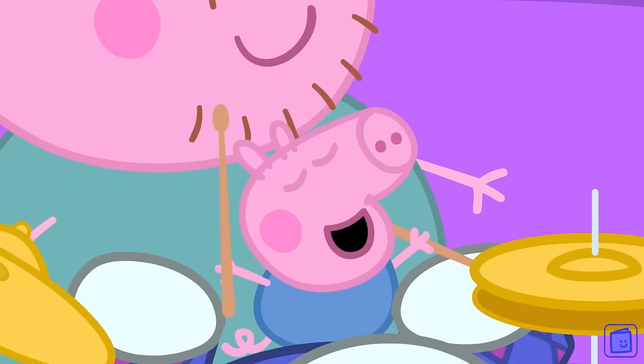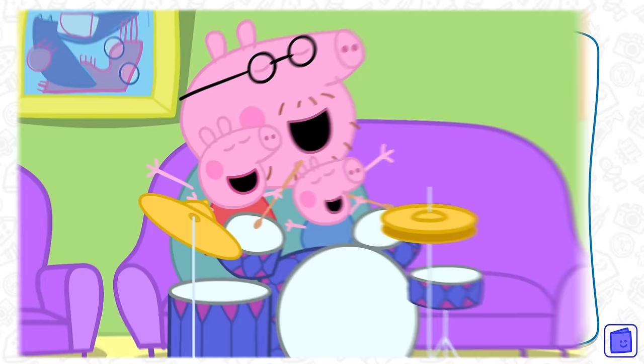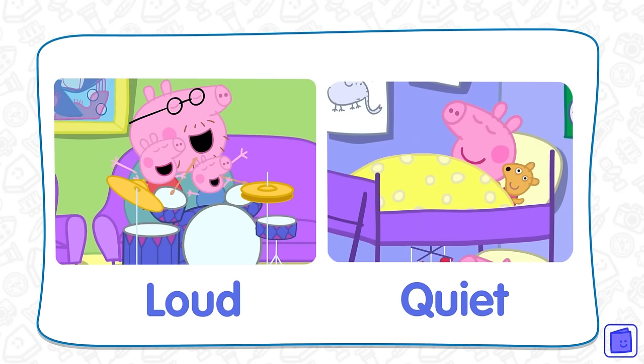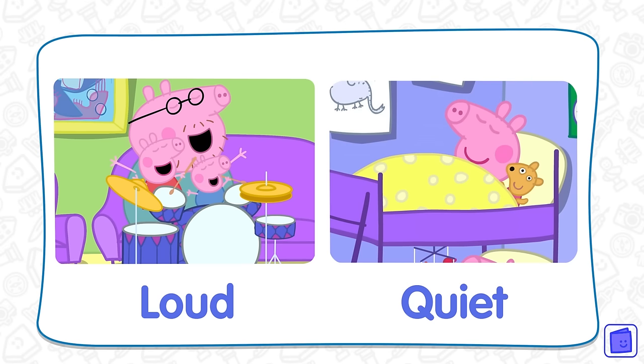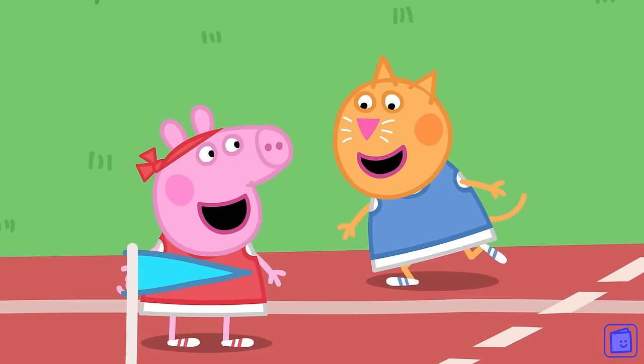George is banging on a drum. It's very loud. Can you say loud? That's right, loud. Loud is the opposite of quiet. Loud and quiet. Loud and quiet. Nice work.